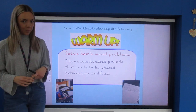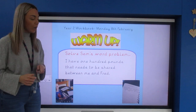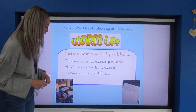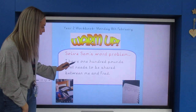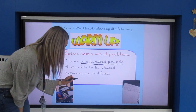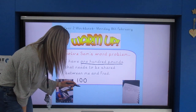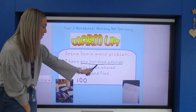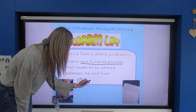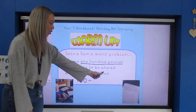Excellent. So let's see then how we can turn it into a number sentence. Now we know what to do. We need to look for the key information. You are right. Well done, Year 1. So I have £100. So I know I need to start with the number 100. And then it says that needs to be shared. So I know I'm dividing because I'm sharing, so I can put my division sign there, between me and Fred.